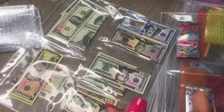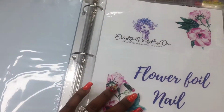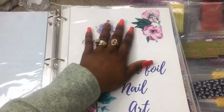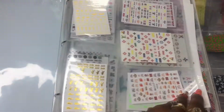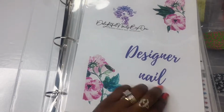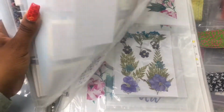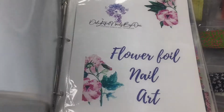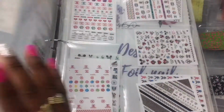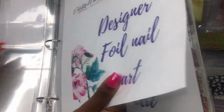So, I'm going to go ahead and get my book and throw these in here. If you guys want to know where I made these cute little inserts to separate all of my stuff, I made them on Canva, and that's my logo. I just label each one of them, like designer foil, nail art, the flames, and then I have one for flowers. So I've got it all organized. I've got my designer nail art. Where's my designer? Okay.